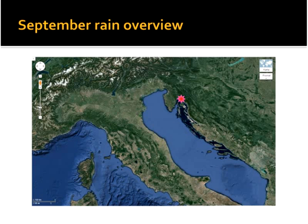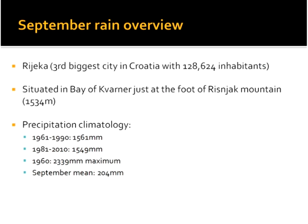So this is the Bay of Kvarner. And in the back here, it has mountains. So this is the Dinaric Alps, the part of the Dinaric Alps. And the nearest mountain is the Risnjak mountain, which is 1,500 meters high. So quite a complex orography.